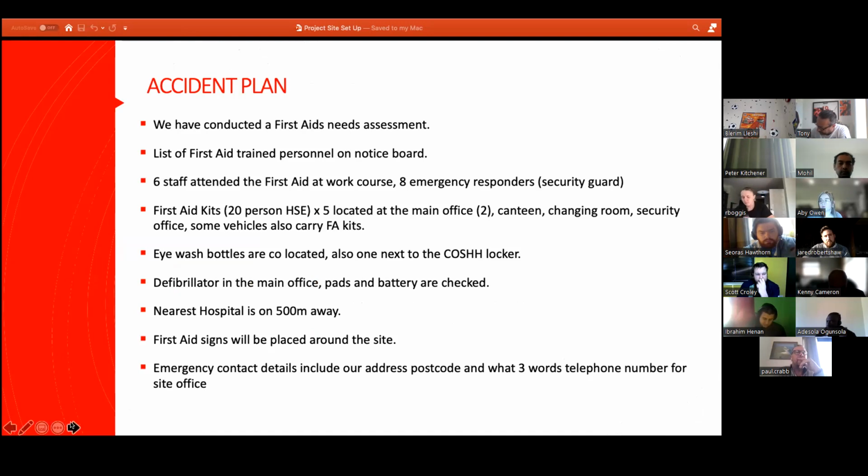Moving on to the emergency procedures, similar to the fire, I initially conducted a first aid needs assessment for the site, looking at what we're doing, types of injuries we may have. That allows me to then come up with a plan, how many first aiders are needed, how many first aid kits. So I list all the first aiders, and again, they will be listed on the notice boards.